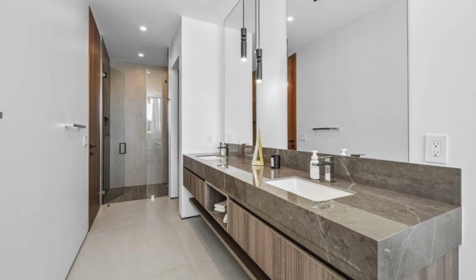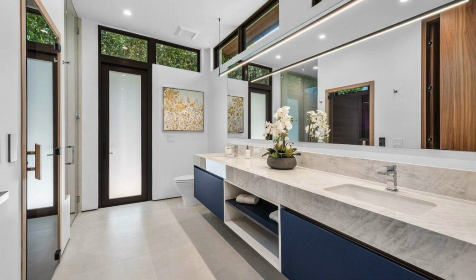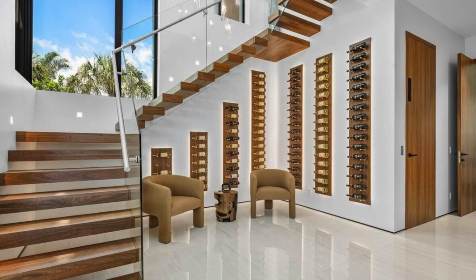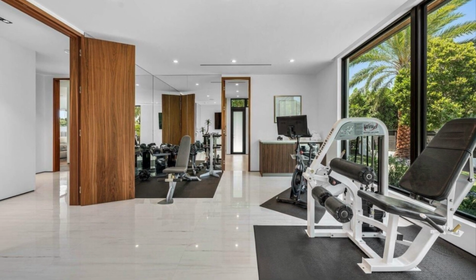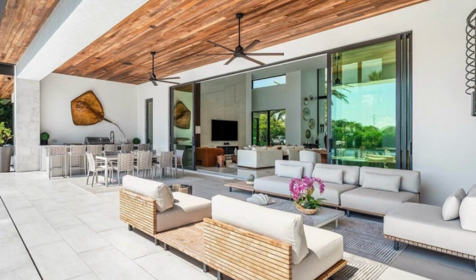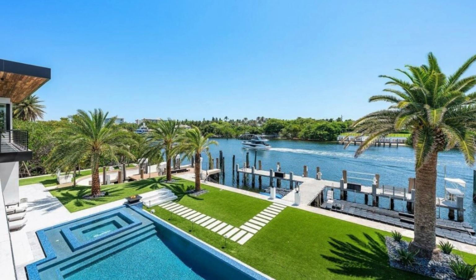Beyond the bedrooms, this mansion is packed with lifestyle amenities. There's a fully equipped home theater, a sleek glass-walled wine cellar, a home office with custom cabinetry, and even a personal gym. Every inch of the property was designed with luxury living in mind, from the lighting design down to the Italian porcelain flooring. And now, let's head outside, because this is where the home truly shines.